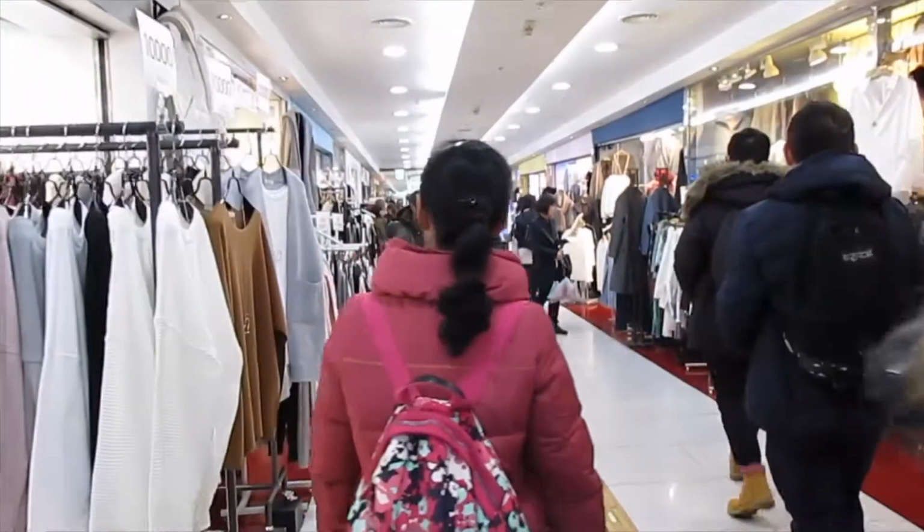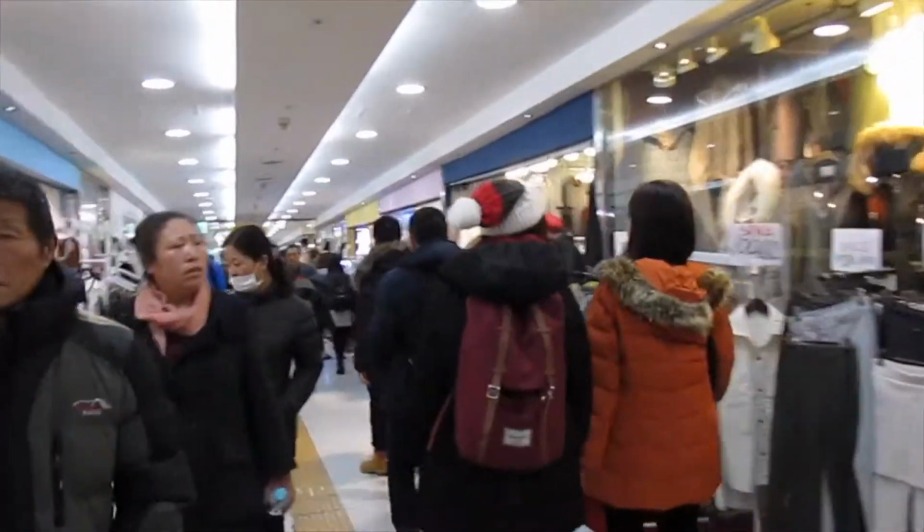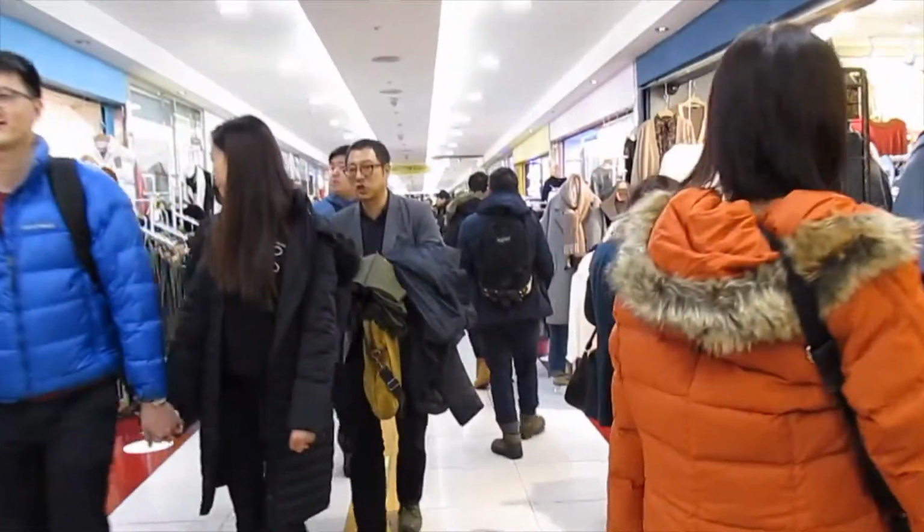This was just an underground shopping mall that happened to be right near the entrance to Myeongdong Street from the station. I just decided to check it out a little bit. It mostly has clothes and accessories, all things like that.